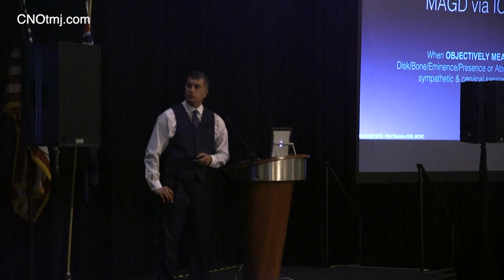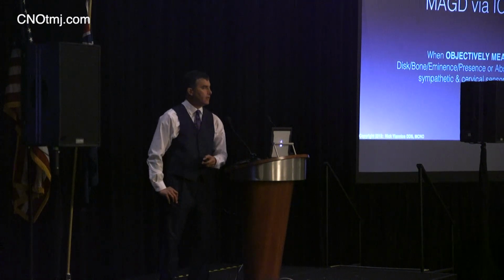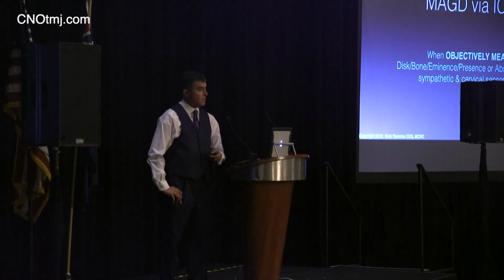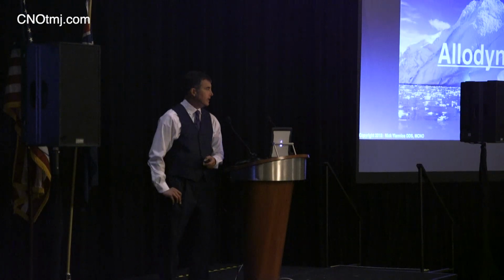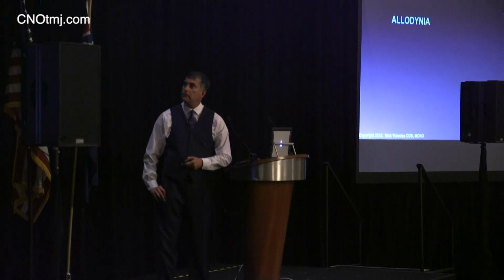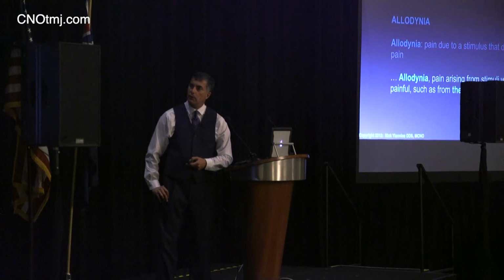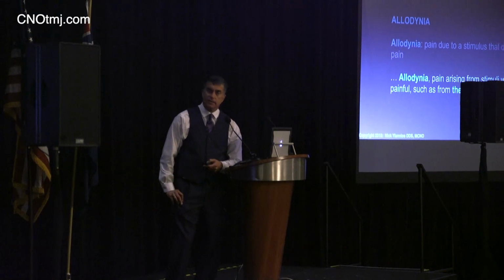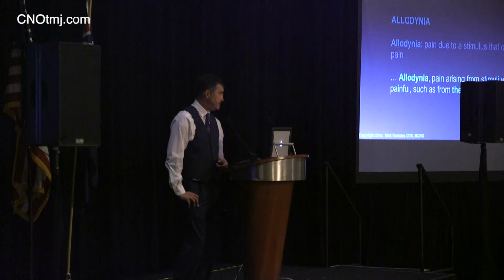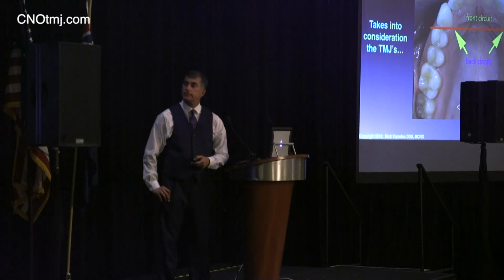So we're objectively measuring these things. We're looking at them. Are they broken down? Are they intact? Is it unilateral, bilateral? What's going on? Is it rheumatological? Is it cervical? Is it sympathetic? Is it trigeminal? Back and front teeth timing. Again, allodynia, cold. And Dr. Piper already defined this, but I will stress this point: pain arising from stimuli which are not normally painful, such as the intake of cold fluids in the oral cavity. Okay, the ice water switch.